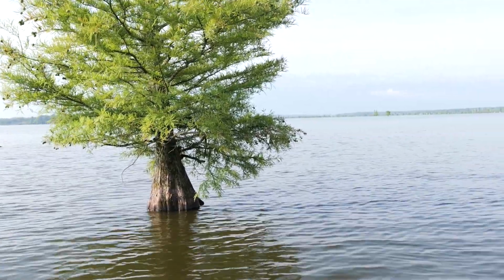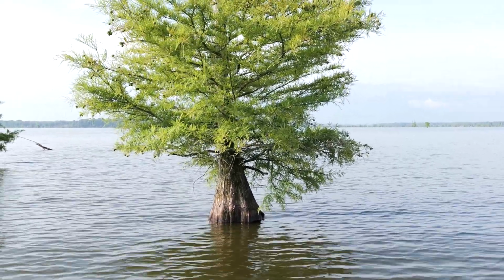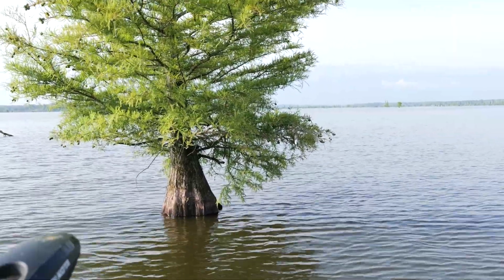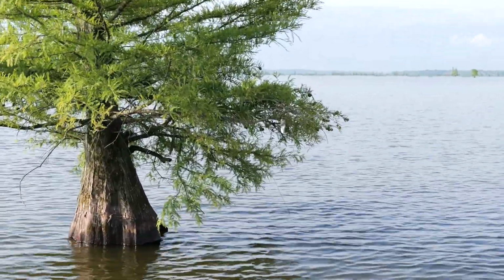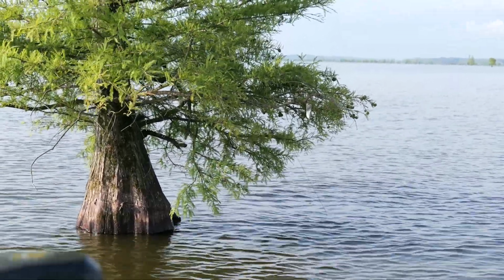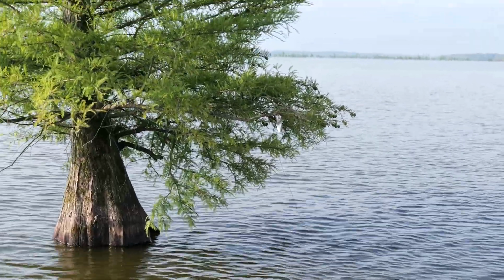Okay, we're coming up on another line. This one here is the most suspicious looking one we've seen. It's not bouncing a whole lot. It's kind of just tugging like a flathead. It's just hard to tell. Oh no. He's kind of bouncing like a channel cat now. We're kind of stuck on a stump.